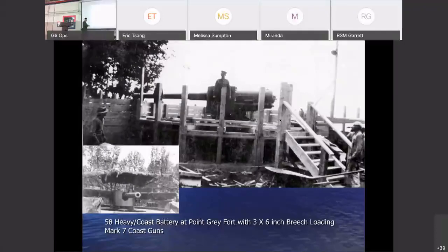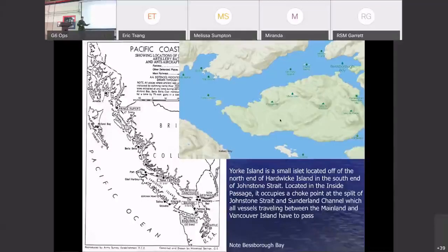Now, this is out at Point Grey. 6-inch guns, three of them. It was a heavy battery, Mark 7 post gun, breech loading. Now, the third battery went to Yorke Island. Let's look at Yorke Island. Look at the big picture.